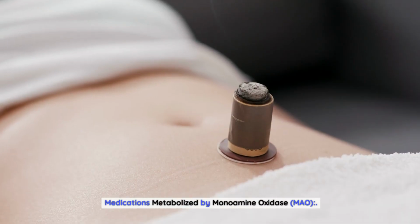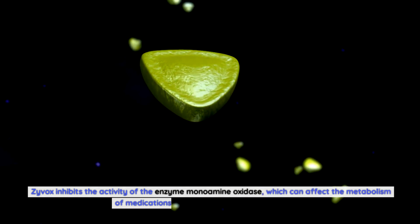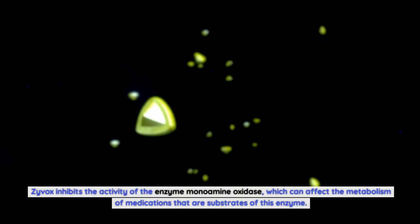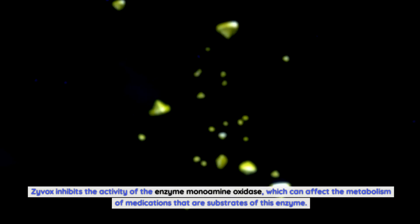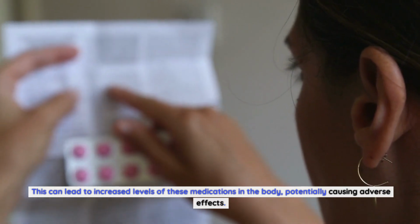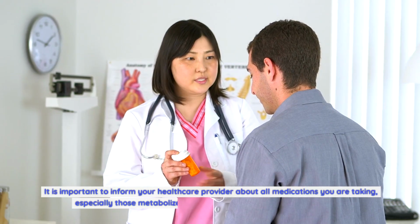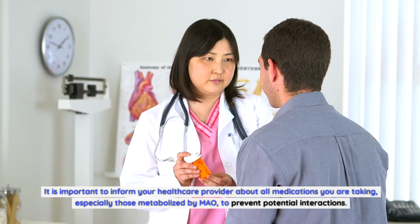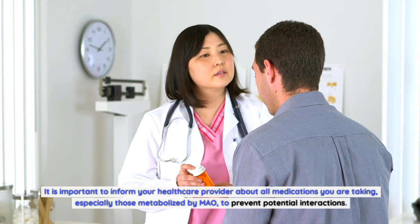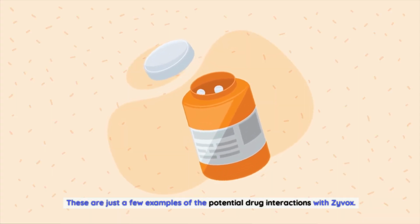Medications metabolized by monoamine oxidase, MAO. Zyvox inhibits the activity of the enzyme monoamine oxidase, which can affect the metabolism of medications that are substrates of this enzyme. This can lead to increased levels of these medications in the body, potentially causing adverse effects. It is important to inform your healthcare provider about all medications you are taking, especially those metabolized by MAO, to prevent potential interactions. These are just a few examples of the potential drug interactions with Zyvox.